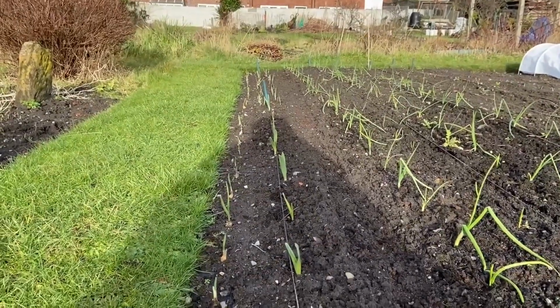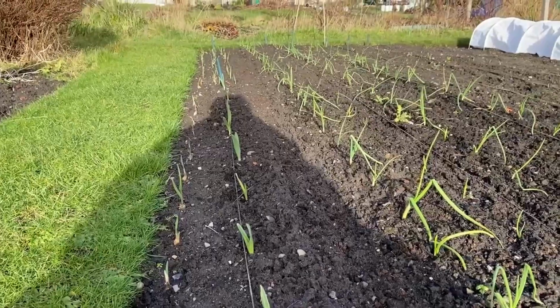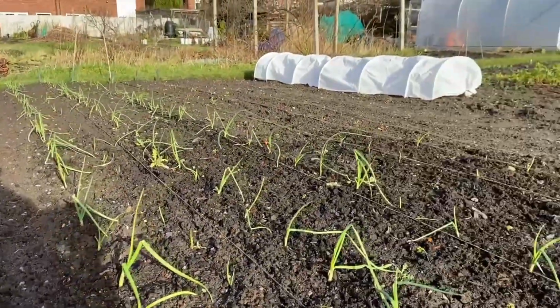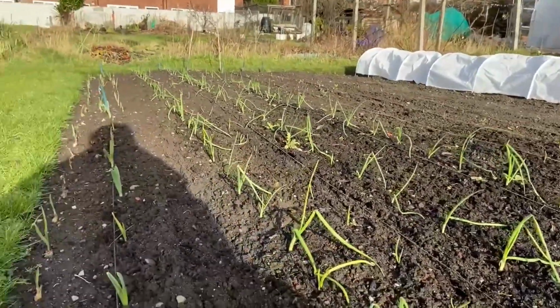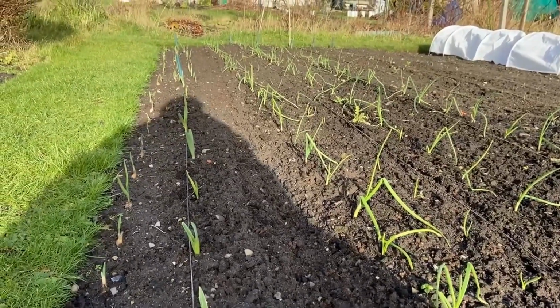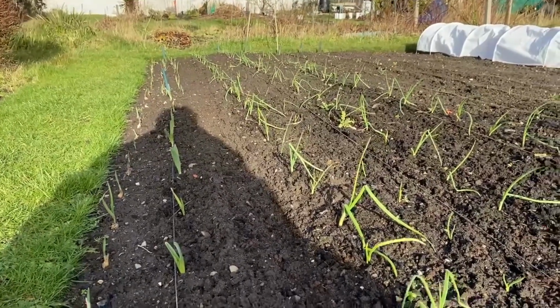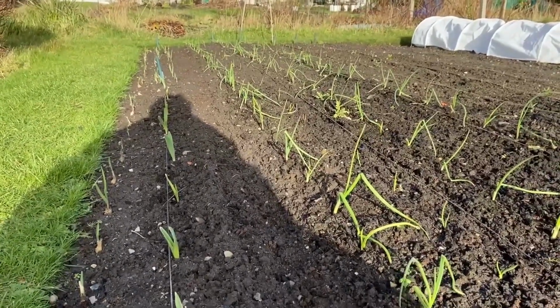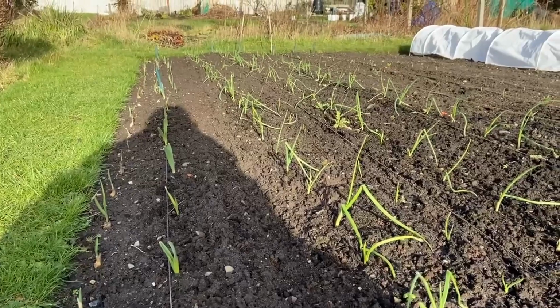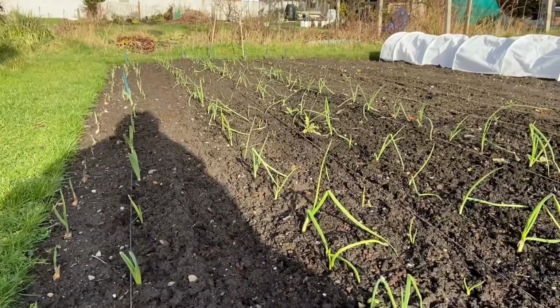Again, throwing a little bit of chicken pellets on them just to keep them happy. But no, very happy with that. That's looking not too bad at all. For onions, at least here at the front, as I said before in another video, it's good to have something over the winter to look after, rather than just leaving it fallow. But I do like the green manures to try and keep things covered. I did them rather late this year, but that's not looking too bad at all.